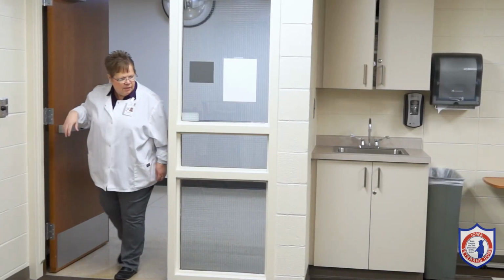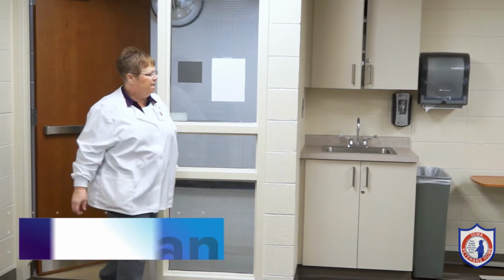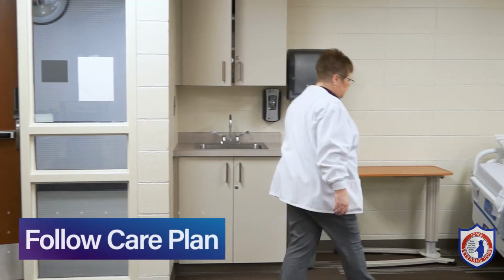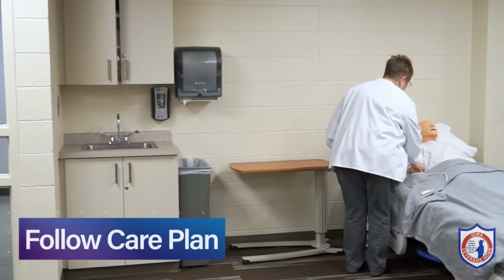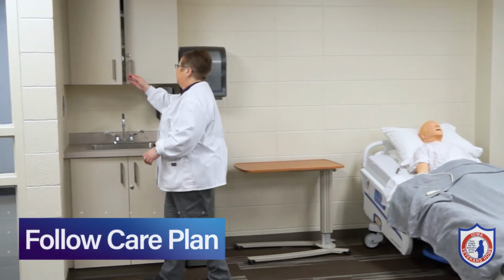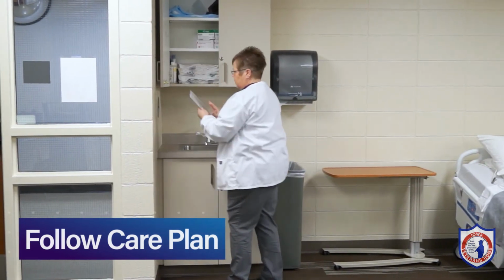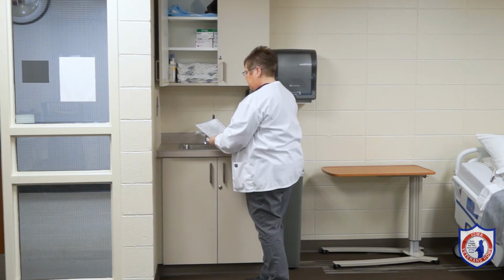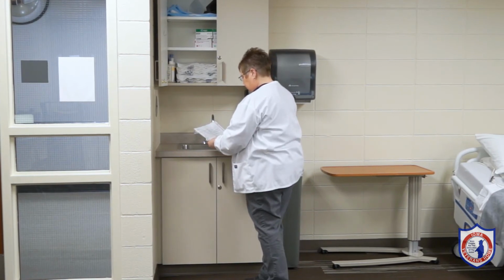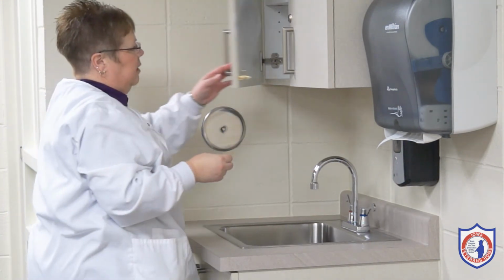Before performing oral care on an unconscious or non-alert resident, you will want to become very familiar with the resident's plan of care before proceeding. They will have no ability to expel anything from their mouth. If you are not certain about the care that is to be provided for an unconscious resident, please ask another peer or the nurse for assistance.